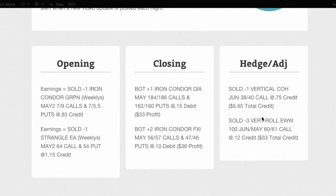The other position that we had today that we rolled for the second time and rolled out to the next month is EWW. And this is really just a case study. I can't wait to do a case study on this whenever we end up closing the position, win, loss, whatever. This is a great case study on why we just have to keep extending the trade when shown an opportunity.